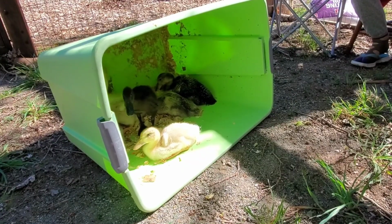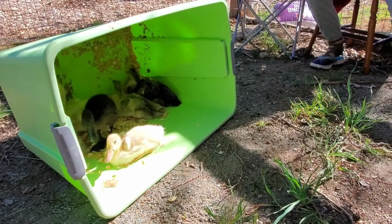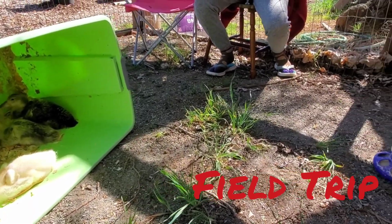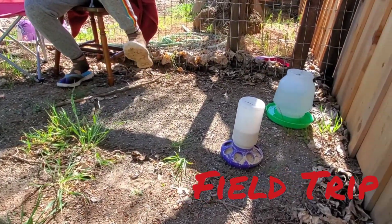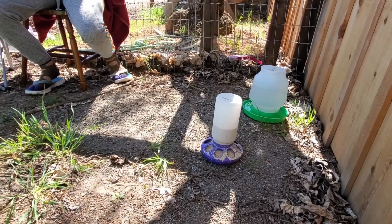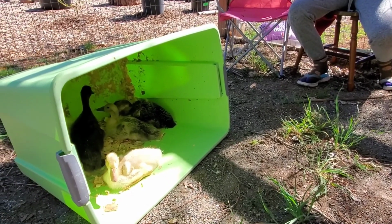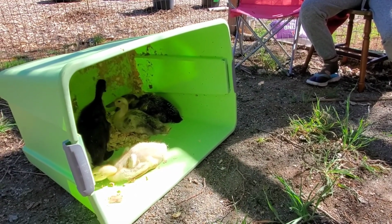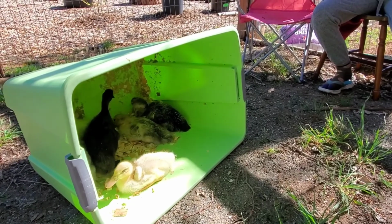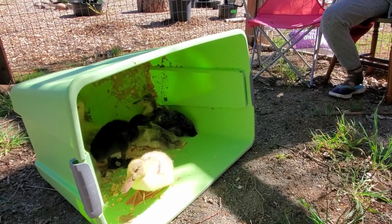They have not yet left this crate. I tipped it on its side. My daughter Audrey's in here with me. That's whose feet and legs you're seeing over there. But here are their water and food to tempt them, and they are not leaving. That one's enjoying the sunshine there. The rest of them are like, okay, this is a nice little home, even though it's kind of strange.